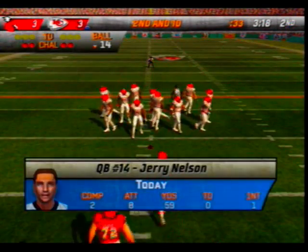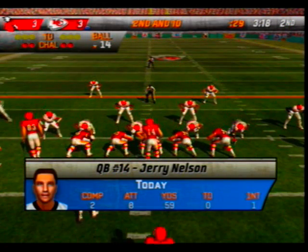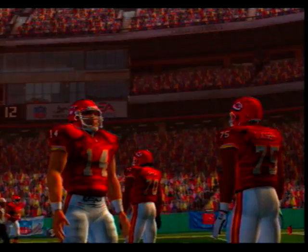Second and 10. Ball on the 14-yard line. Hey, watch the screen. Nothing. They don't get nothing. The blitz is on. Looking for the deep pass down the right side. Good defense that time, and it saves them from giving up a big play.